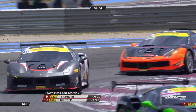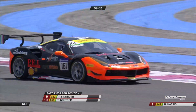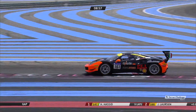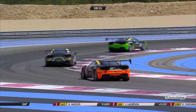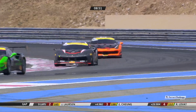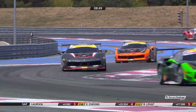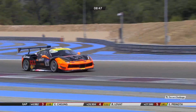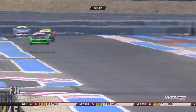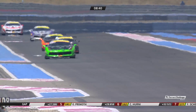And in the middle of that little family squabble now is Tommy Lindroth in the number 127 car. There is Thomas Gostner in the 161 machine, with his daughter a couple of places ahead. Manuela Gostner driving very, very well in P8. 8 3/4 minutes of the race left. Here comes Manuela Gostner then.